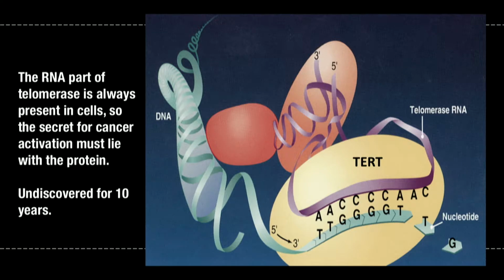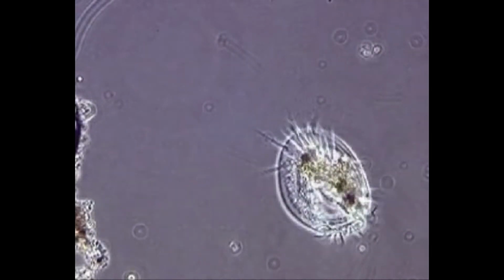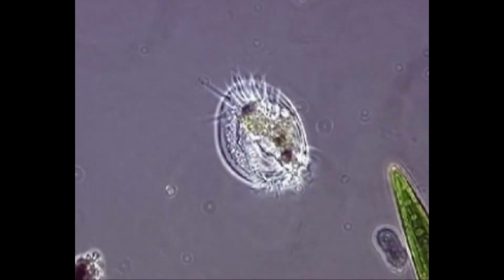So at this time, a young Swiss PhD student who had just gotten his PhD in Basel, Switzerland, came to my laboratory in Colorado, and decided to take on the daunting task of discovering this protein component. And we talked about which organism we should use, and we decided on this fellow, which you're all very familiar with, right?